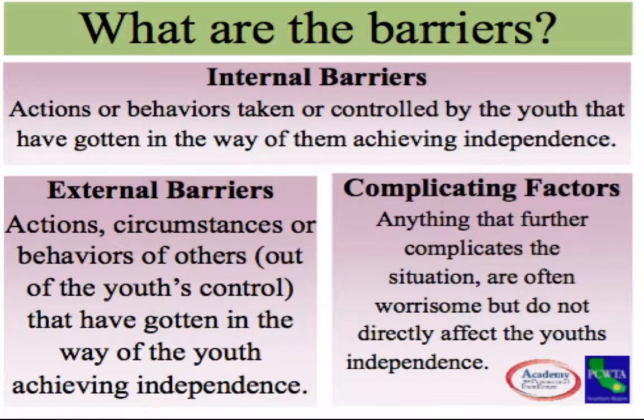Some examples of complicating factors are things that we are worried about. They could be anything that may aggravate their situation, but they're not really anything that affects their ability to achieve independence. For example, their distance to school might be something that we're worried about, but it won't prohibit them from getting to and from school, or their relationship with their mother may aggravate the situation if it's a tumultuous relationship, but it doesn't prohibit them from achieving their goal.